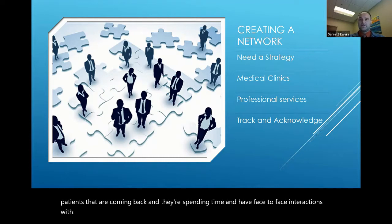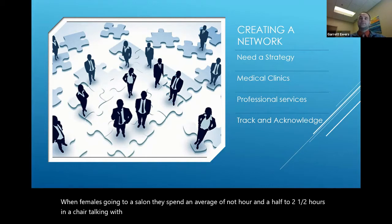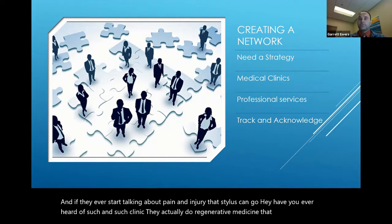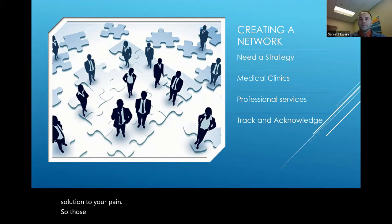So think of a salon. When females go into a salon, they spend an average of an hour and a half to 2.5 hours in a chair talking with their stylist. Those conversations can go a lot of different ways. And if they ever start talking about pain and injury, that stylist can go, "Hey, have you ever heard of such and such clinic? They actually do regenerative medicine." And that could be a way for you to avoid surgery, stay away from opioids, or just come up with an actual solution to your pain. So those are good ones that not a lot of people think of.